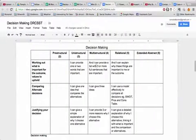Okay, who should I buy from? We're looking at decision making in this task. There are 3 key aspects of decision making. Okay, it's working out what's important. Okay. What is it that you value?